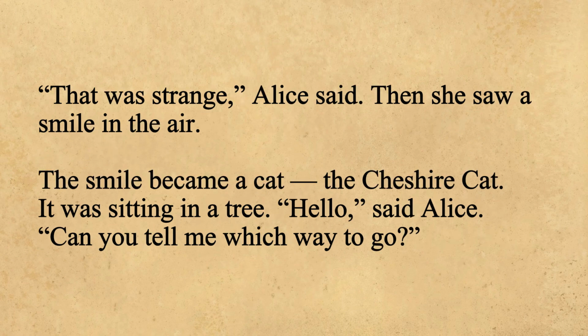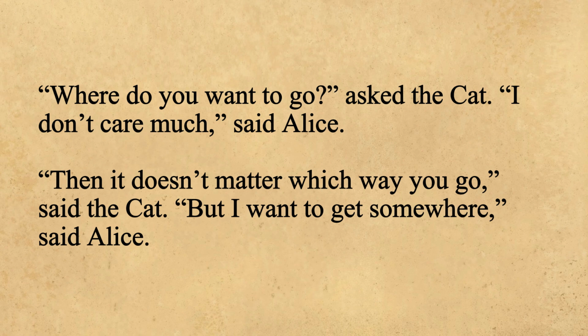Then she saw a smile in the air. The smile became a cat, the Cheshire Cat. It was sitting in a tree. "Hello," said Alice. "Can you tell me which way to go?" "Where do you want to go?" asked the cat. "I don't care much," said Alice. "Then it doesn't matter which way you go," said the cat.